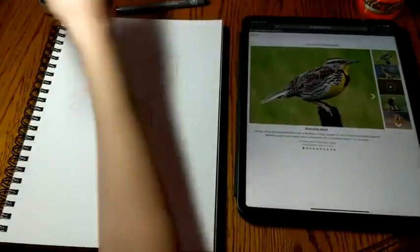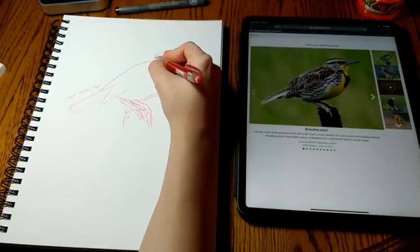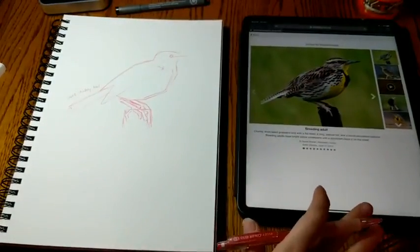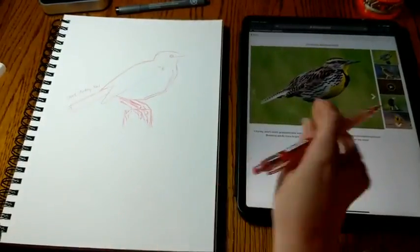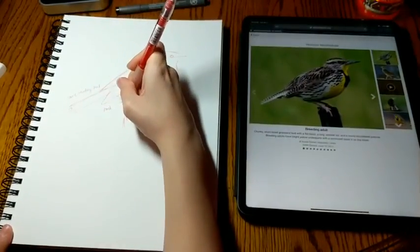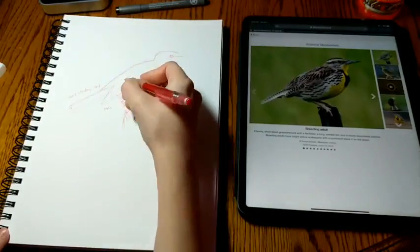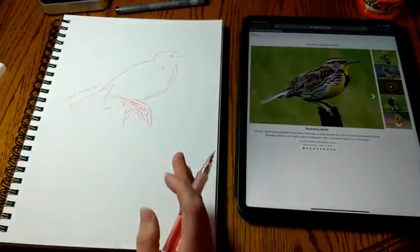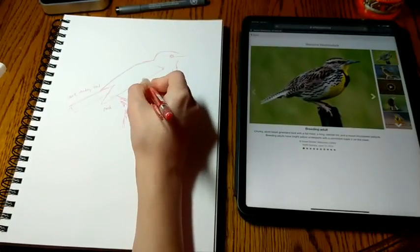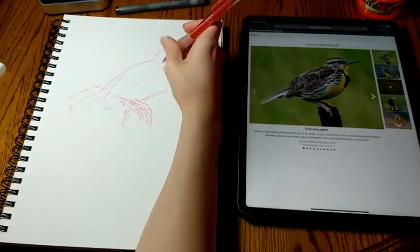And I'm noticing that I've made the head a little bit too small, so we're going to adjust the proportions a bit. I'm going to make notes on colors while we're doing this. So the legs are pink, I'm noticing. Not that you would ever necessarily use that to identify a meadowlark, but it is cool to notice things like that. And nature journaling and birding is more than just identifying species and checking it off your list or whatever. We're here to just notice things about birds.